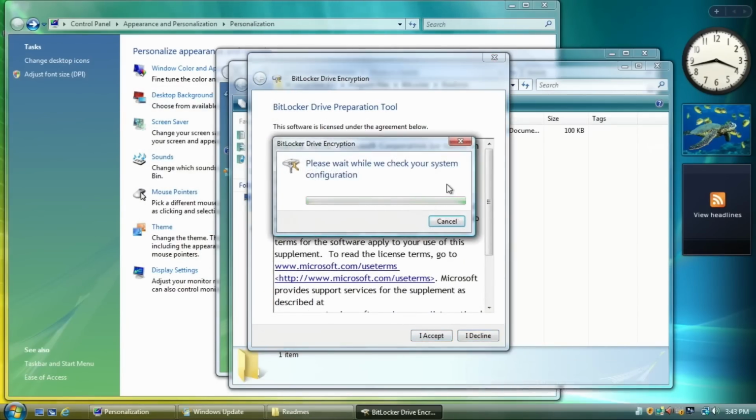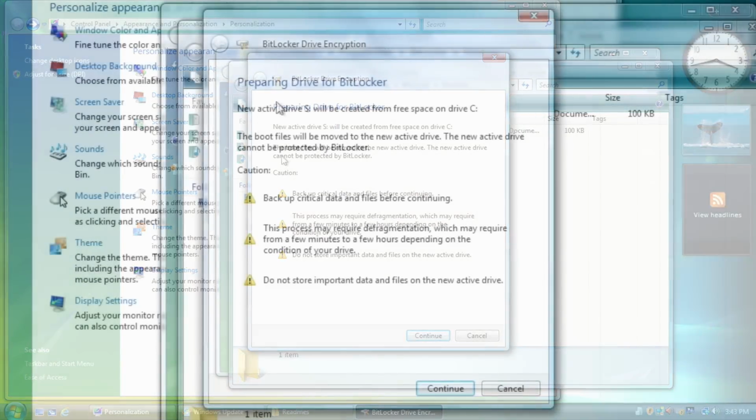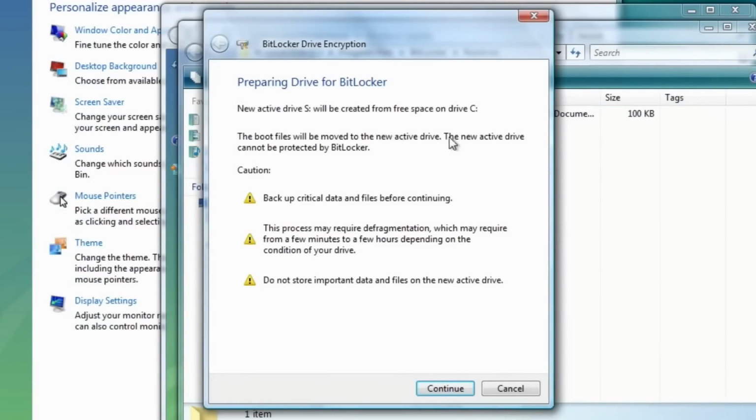This is probably to encrypt it, so maybe Vista actually added BitLocker, but you have to have the extra for it. So new active drive S will be created from free space on C. The boot files will be moved to the new active drive. The new active drive cannot be protected by BitLocker. Caution, backup critical data and files before continuing. The process may require defragmentation, which will require a few minutes or a few hours. Do not store important data on the new active drive.